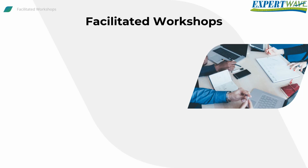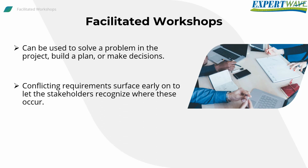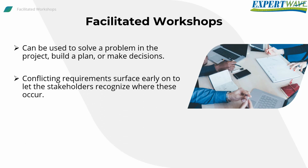The facilitated workshop is used to elicit requirements and also can be used to solve a problem in the project, build a plan, or make decisions. It provides a team-based approach to improve communication within the team. Another advantage is that conflicting requirements surface early on to let the stakeholders recognize where these occur. When it works well, this technique may result in a richer and more consistent set of requirements than might otherwise be achievable. However, meetings need to be handled carefully, hence the need for a facilitator.